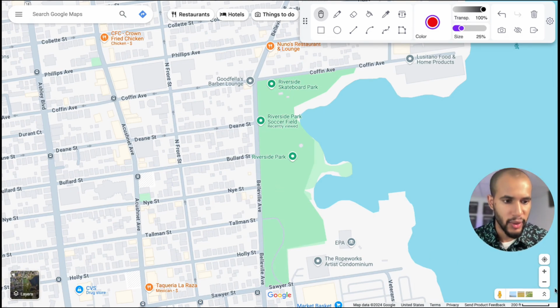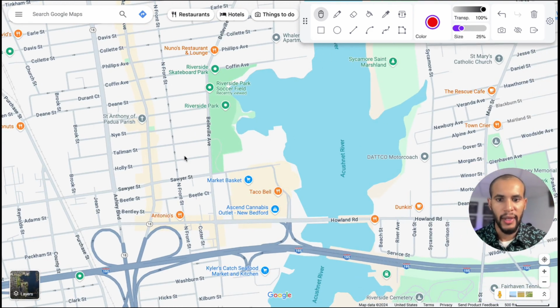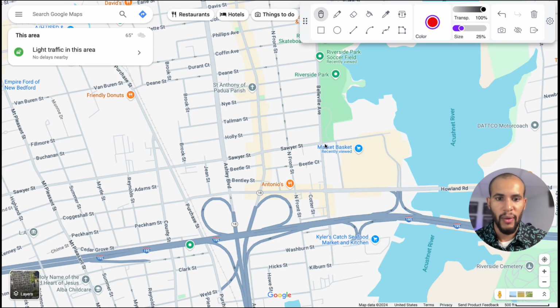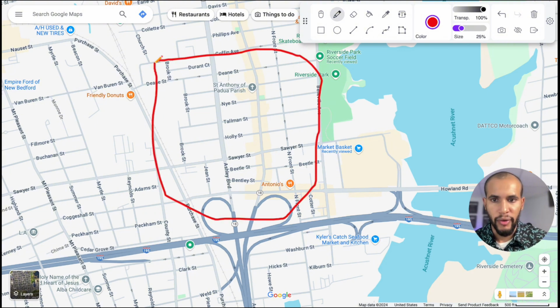Let me show you a couple more things that I want to show you here in the north area. You're going to find Taco Bell, and what I love about this area is Market Basket. One of my favorite places to go for my groceries. So if you shop at Market Basket, if you do your grocery shopping there, then you might want to choose this area right here, so you're not too far from Market Basket.